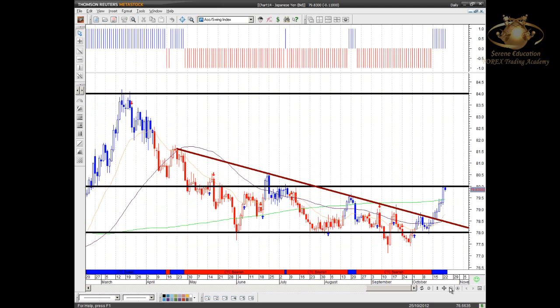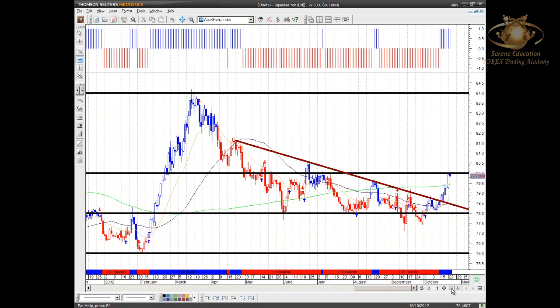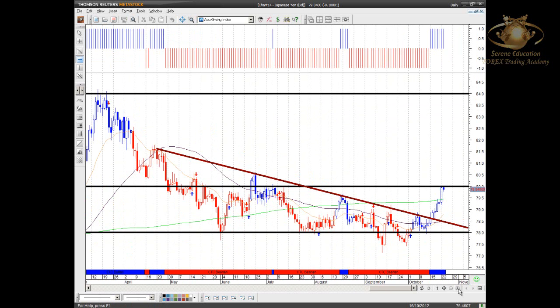If you can do that, then ultimately long term we should be targeting upside. And there's some near-term resistance here just above the 80.50. However, another one here just below the 82.00. But all-time 84.00 is our major long-term support and resistance level high for this particular pair.